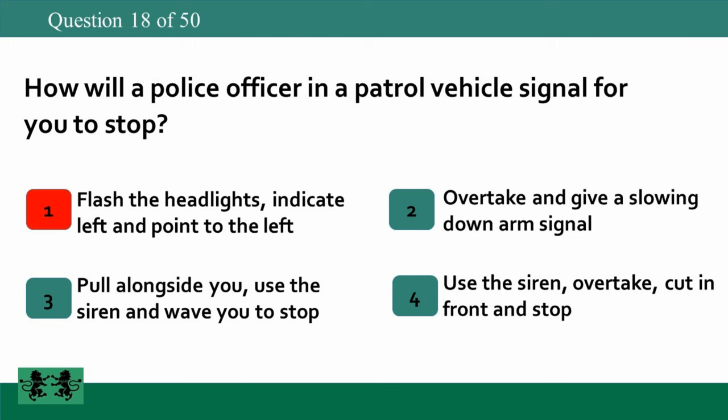The answer is 1. Flash the headlights, indicate left and point to the left.